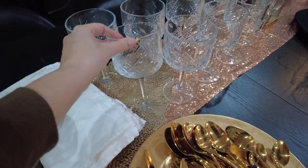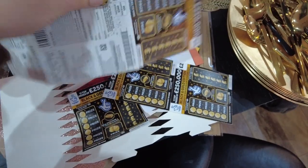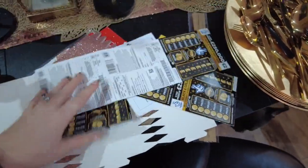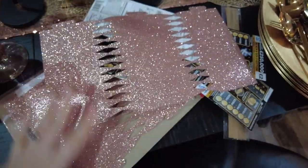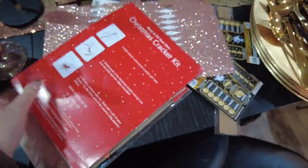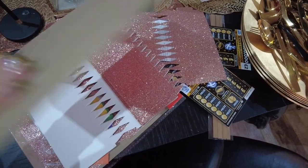Love these. These are from Sainsbury's, but Asda do them now as well. And then I need to make these up. So we've done scratch cards for everyone for their Christmas crackers. Quite fun. And then I just got these rose gold glitter Christmas crackers, like DIY ones, from, I can't remember where, just online. I googled it. But yes, I'm going to make those as well.